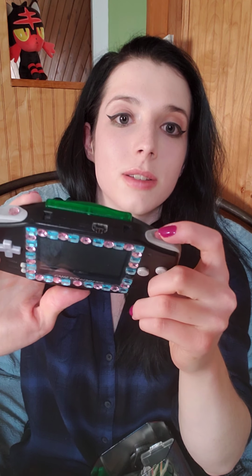It's even got rhinestones on the triggers here, which was an interesting decision on younger me's part, but I do remember the day I got this. My grandma took me to Toys R Us, back when that was still around, to pick out a Game Boy Advance system and a game to go with it.